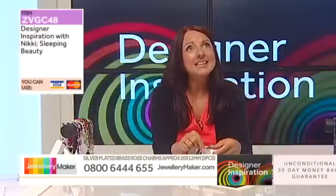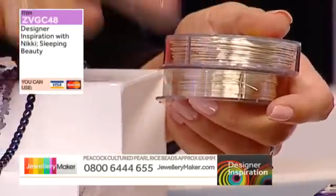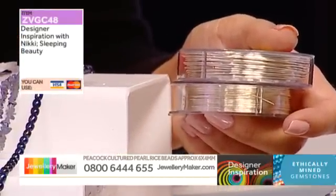You've got 10 meters of your silver plated copper wire at 0.4 millimeters, and you've got 10 meters of your 1 millimeter gauge there as well, your silver wire. So that's 20 meters in total. It's going to go a long, long way.